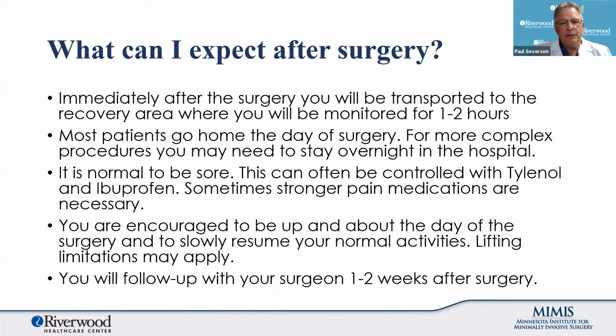Now, it's normal to be a little bit sore, but most of the time, our patients now don't use any narcotics. They'll simply use what they have at home: ibuprofen, naproxen or Aleve, Tylenol, any of these things that you have in the kitchen cabinet, they might work just fine. Stronger pain medications are offered, but in very limited quantities. It's not really necessary past the first day or two.